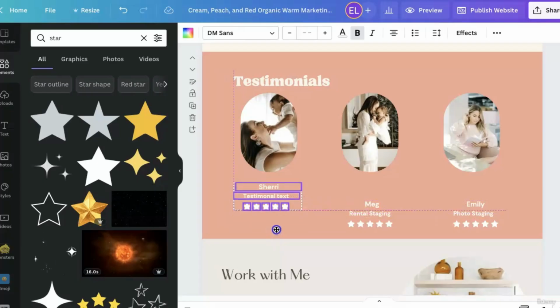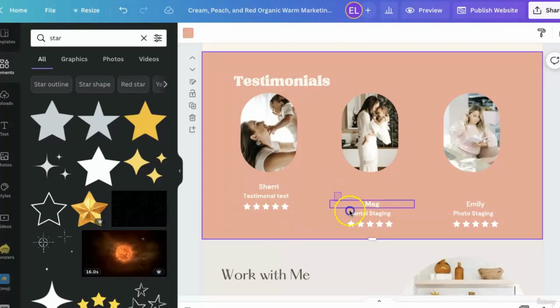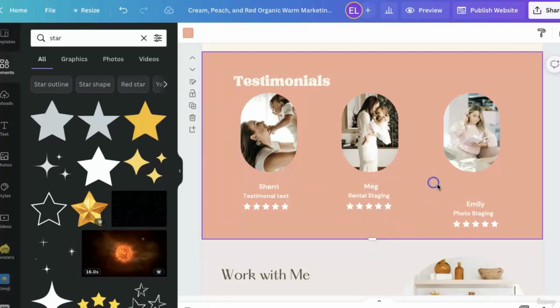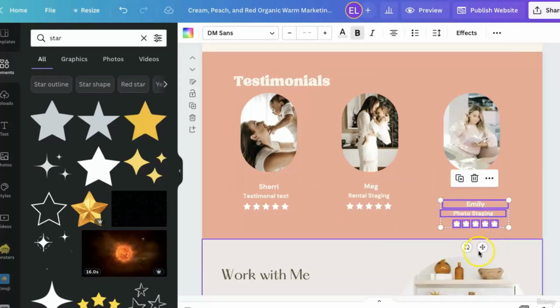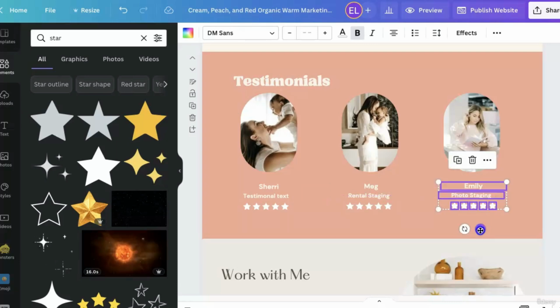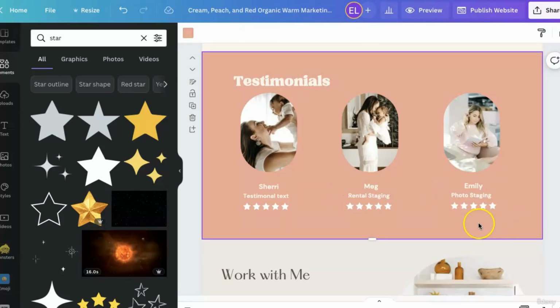So these are just examples of ways that you can take a template, but you need to make it work for your business, right? There's not going to be the exact things you need, potentially. And I just want to show you that even if you're working from a template, there will need to be some customization, but it doesn't have to be hard.